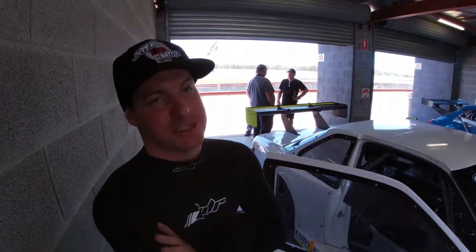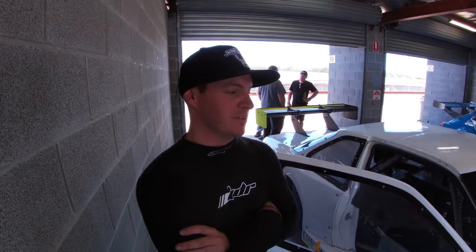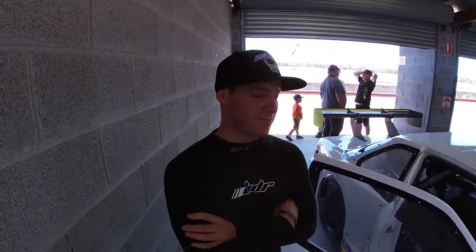The whole rear end's been re-welded in about a week. He's done an amazing job and put it all back together probably 2 days ago, and flew Dave down from Sydney, and here we are. So it's going all right, and the rear end's still got 2 wheels hanging off it, so that's positive.